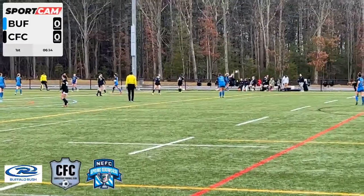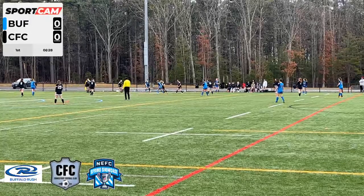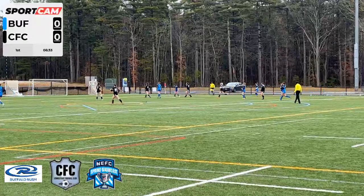Another throw in for Buffalo. Willingham wins this up, tries to get it. It looks to Graney.